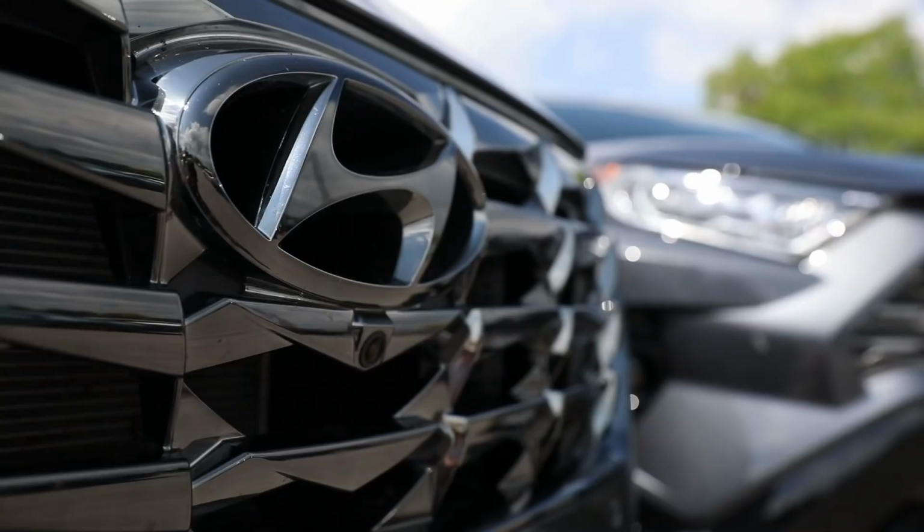Yeah, it is important, especially if you're going to pay that price. I mean, if you can get all of those features for a little bit less, then you might as well stick with the Tucson. However, I do think that if you are budget conscious, you could even go down a trim and save a bit of money on the RAV4.